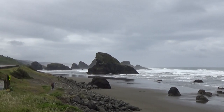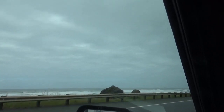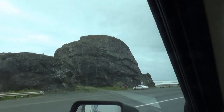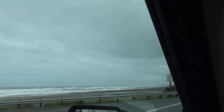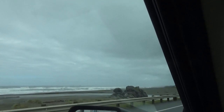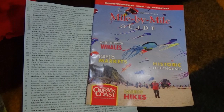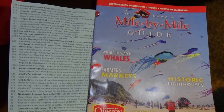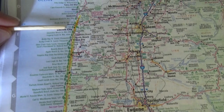Yes, they do. And by the way, do not pump your own gas when you're in Oregon. Ooh, bad. But we stopped at a visitor center as we entered from the south. We'd driven through the redwoods. Entering through the south, they have a mile marker information sheet, and then the mile by mile that goes along with that and gives you a more expanded view of what there is to see and do along the coast.